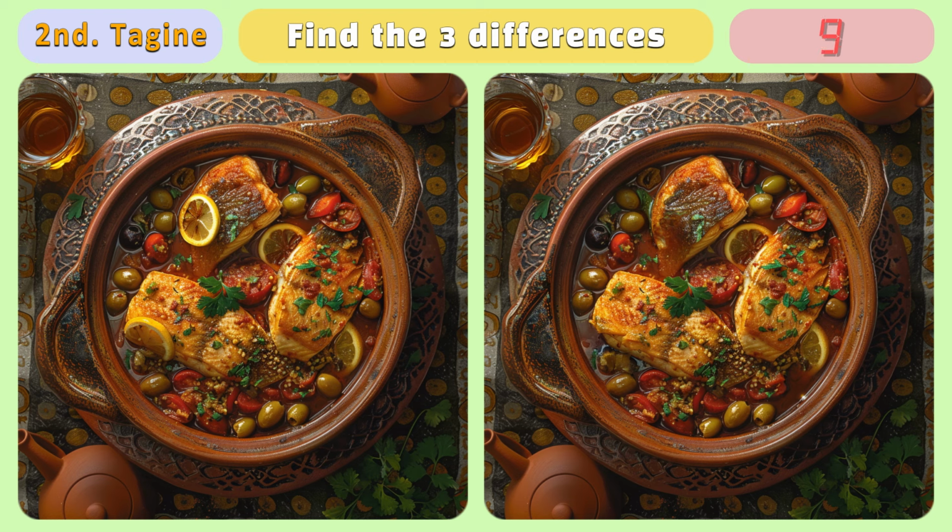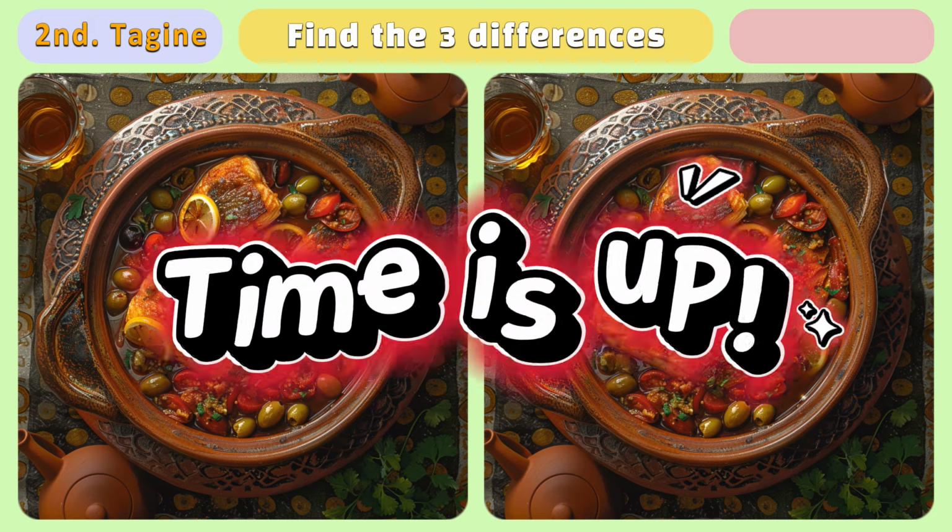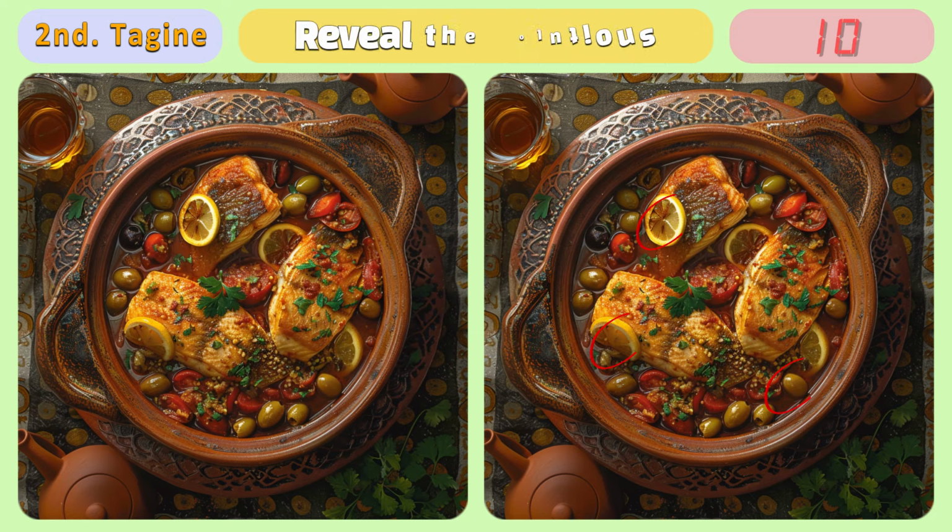Seconds left. 5, 4, 3, 2, 1. Time is up! Reveal the solutions.